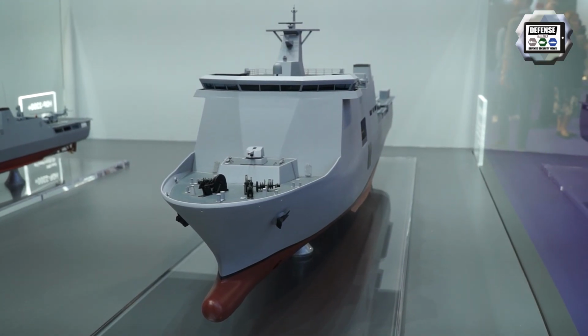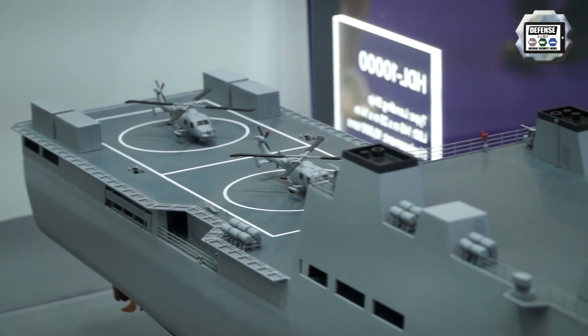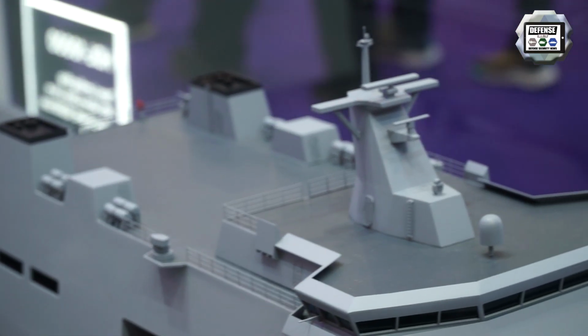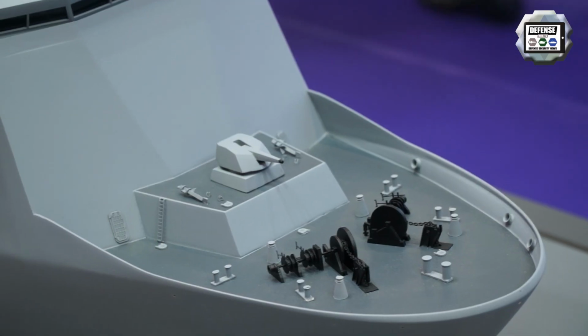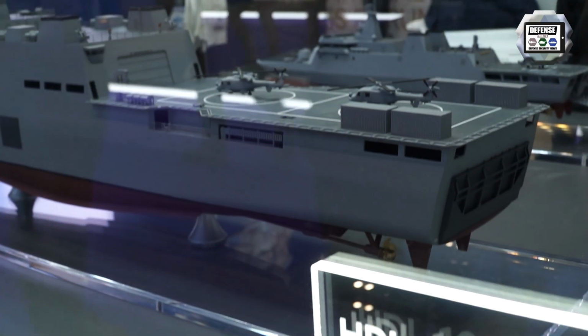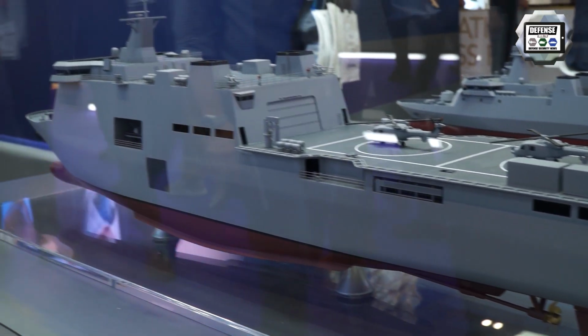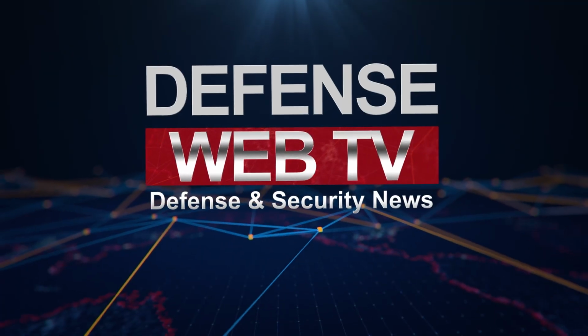Lastly, this one is the HDL-10000 multi-role landing ship. It undertakes not only the landing ship role, but also flexible roles such as humanitarian aid or disaster relief as secondary roles. It can deploy 15 main battle tanks and also 5 medium armored vehicles. On the stern side, there is a well dock for 2 LCMs, and it has 2 heli decks for helicopter launching, and hangars for 2 helicopters. It can accommodate 633 personnel, including troops. So it has spacious room and equipment for that personnel.